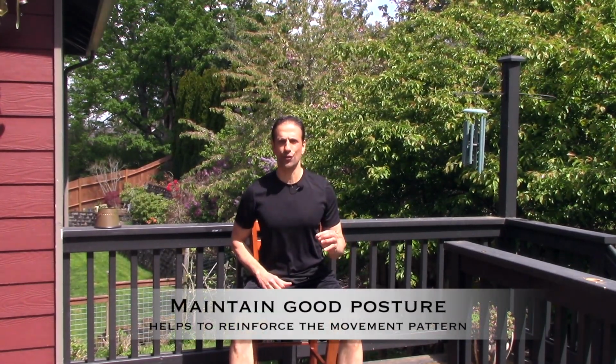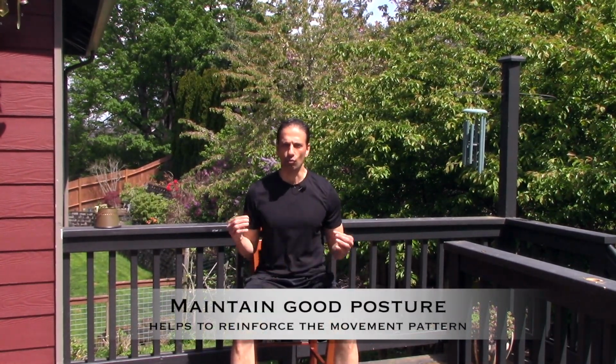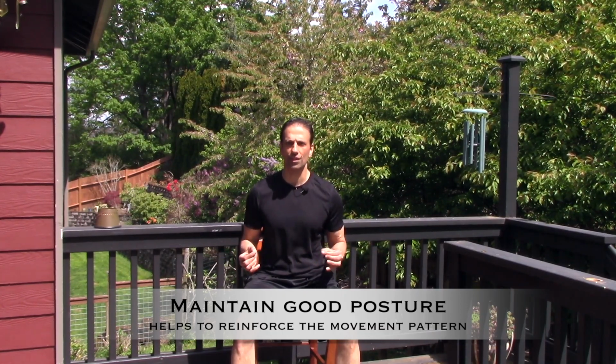The thing to remember about strength training is that you got to have perfect posture when you're doing it, because anytime you strength train, you're reinforcing that movement into the nervous system. So it's critical, right? We've got chin tuck, scapula in the back pocket, engage the core a little bit.